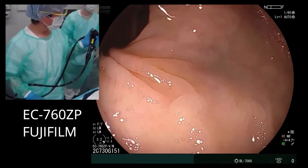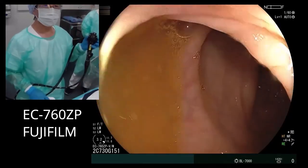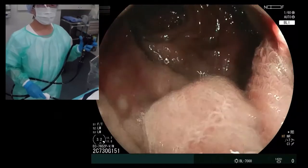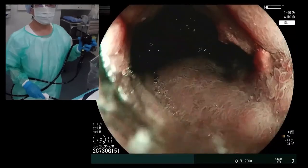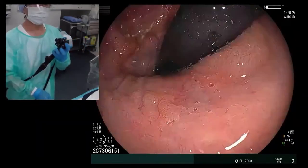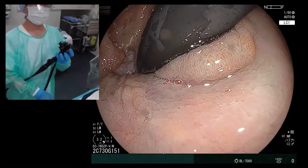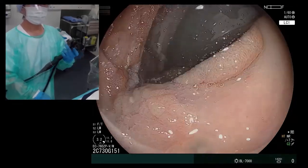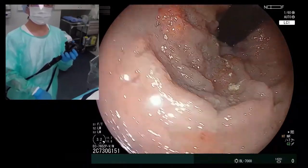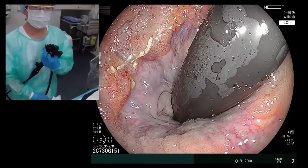This is a colonoscope, EC760GT. This has an LED light source. The lesion is located very close to the anal canal. This is an LST granular type lesion. This is a white light image, and change to LCI. This is a laterally spreading tumor, granular type, homogeneous type, and almost circumferential lesion, with just a little bit of gap between the lesions here.